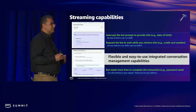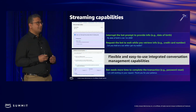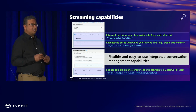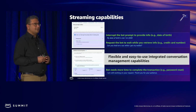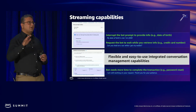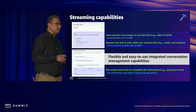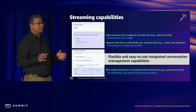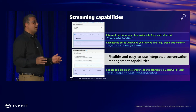So with a simple click of a button, you can enable the wait and continue feature on Amazon Lex. That can play periodic updates to the caller and keeps the channel warm. Something like, I'm on hold, we can resume the conversation once you are back with the card details. The flip of this experience is when the bot needs some time. The previous example, it was the caller needing time to complete the transaction. The flip of this experience is the bot needing some time.